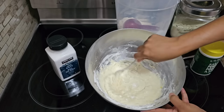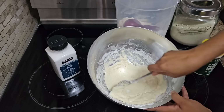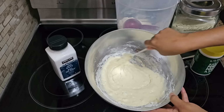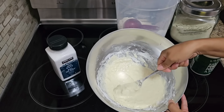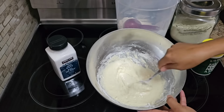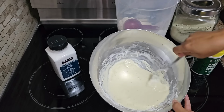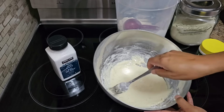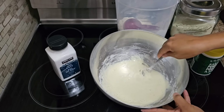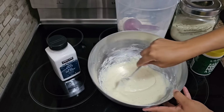The trick is not to mix it too much, but you definitely want to use up all the ingredients that you poured in. It's okay if there's still a little bit of clumps in it. It doesn't have to be fully mixed together. I do think that over mixing changes the consistency of the pancake, so I try not to do that, and I just try to get as much of the stuff scraped on the sides and the bottoms as possible.